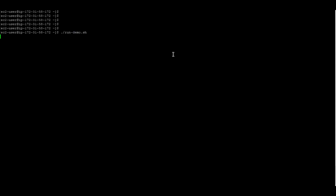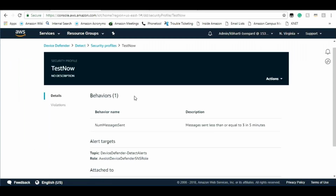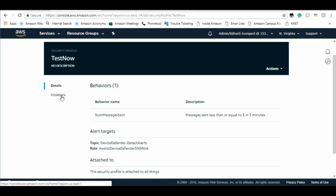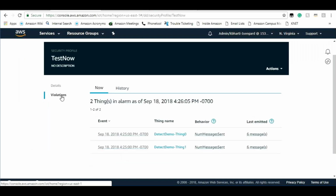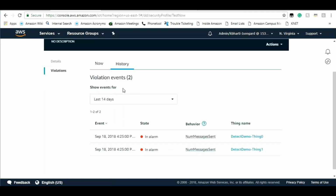IoT Device Defender will alert me near real time whenever it detects that my devices are violating the expected behaviors. I can view the current alert details in the violation menu of Detect. I can also navigate to the historical view to investigate when and how often the device violates the defined behavior, and also when it moves out of violation and into compliance with the device behavior.